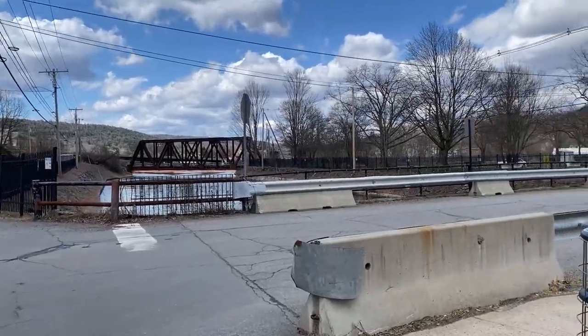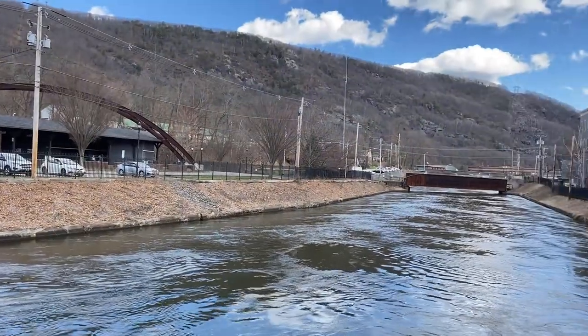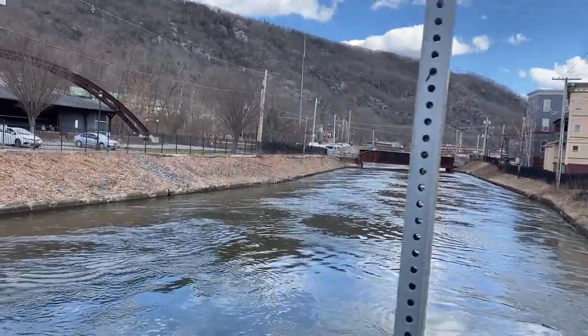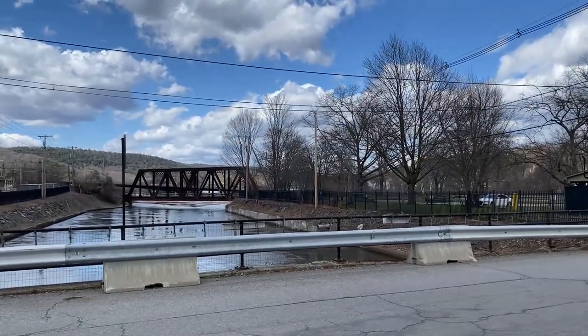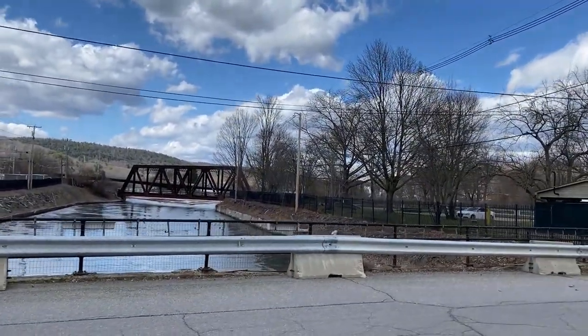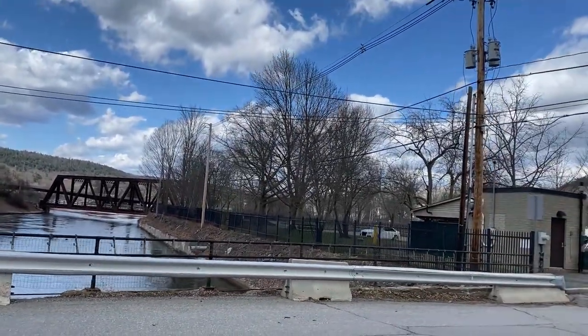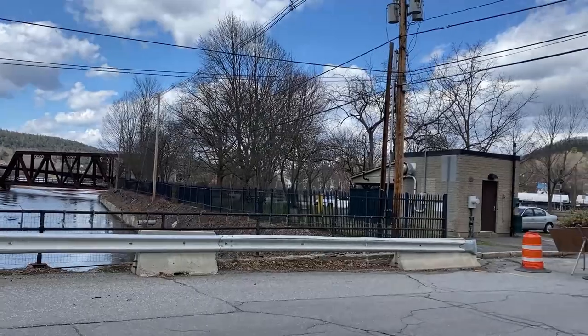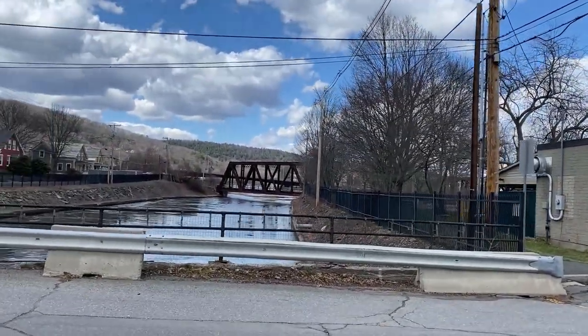I had quite the detour to get here, but I'm finally entering the island of Bellows Falls. New England Central Rail Bridge right there. Vermont Railway Rail Bridge right there. There's a total of 4 railroad bridges going into and off of this island. It's crazy. Unfortunately, it's not quite as active as it used to be. Back in the 80s and earlier, this was a junction town.